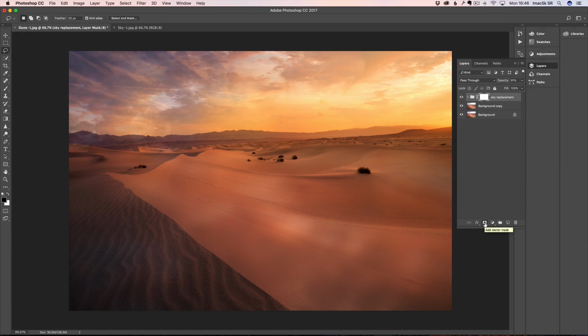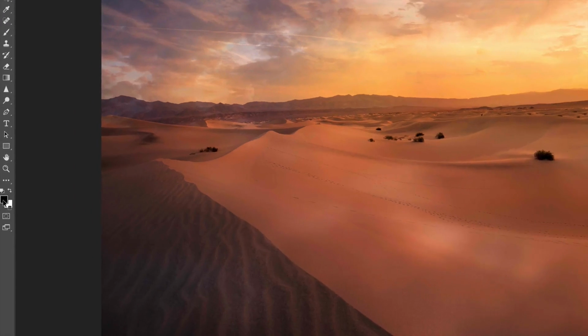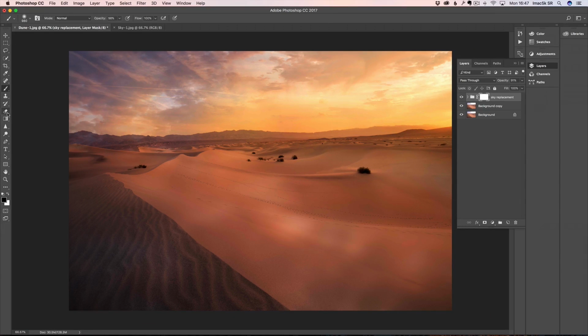Okay? And remember, white reveals, black conceals. White reveals, black conceals. So I'm going to take black as a foreground color, mesdames et messieurs. I'm going to take a brush, and I'm going to put the opacity of my brush at 20%. Meaning that when I brush, because it's not completely black, it's light gray, it's not going to erase completely what's on that layer. And what's on that layer is my new sky.